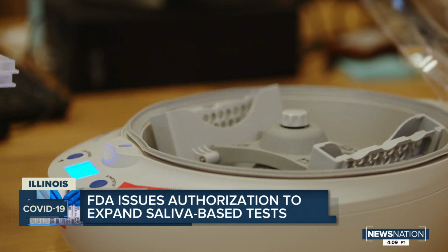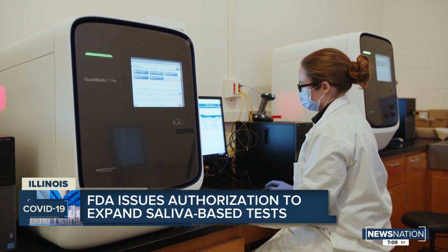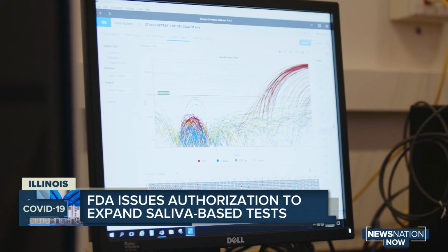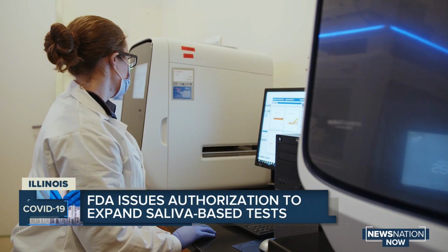He says the test doesn't require a healthcare professional to administer, and it's much cheaper than the current PCR tests, which average between $90 and $100. U of I says its saliva test costs between $20 and $30.